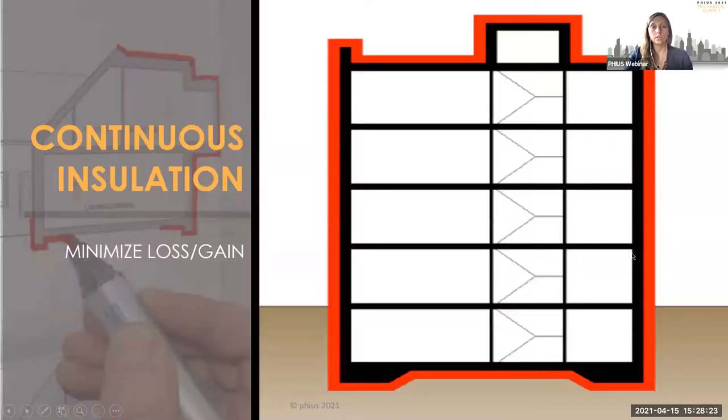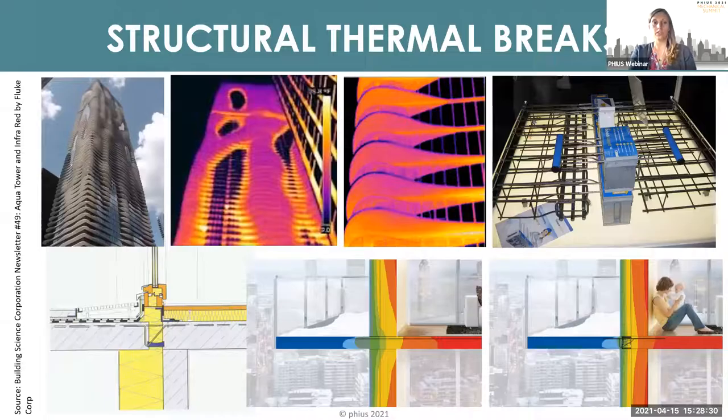Okay. So just a little bit more about these passive principles and how these are commonly used. If we dive into the continuous insulation, some common things you might see for mitigating thermal bridges are structural thermal breaks. So this is the Aqua Tower in Chicago. Thermal breaks were value engineered out of the design here. So you can see that the heat from the inside of the building is coming right out into this structural slab that bridges from the inside to outside. So it looks more like this graphic in the middle down below.